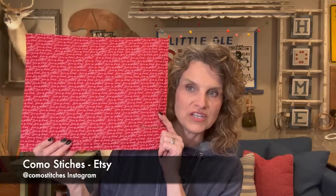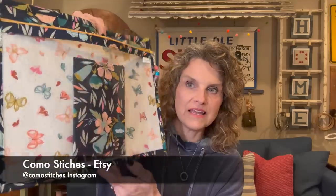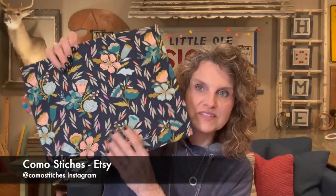So this is a Valentine stitch. I love that fabric. It's just a little different. Another vinyl front version. And then this one just came with the butterflies and the dark blue. This is just really nice because it's versatile, since I have so many that are seasonal.